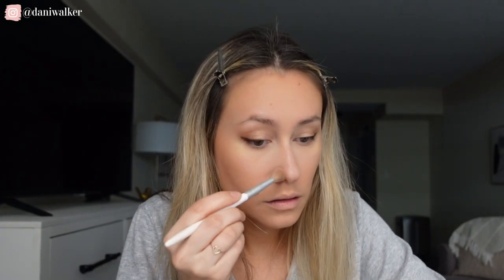The shadow I used was already so subtle. It's not gonna make that much of a difference. So I just get a little bit of the Butter Bronzer. And I'm just gonna define my nose a little bit with it. Then get a little bit of the Champagne Truffle. I'm just gonna run that over the bridge of my nose.